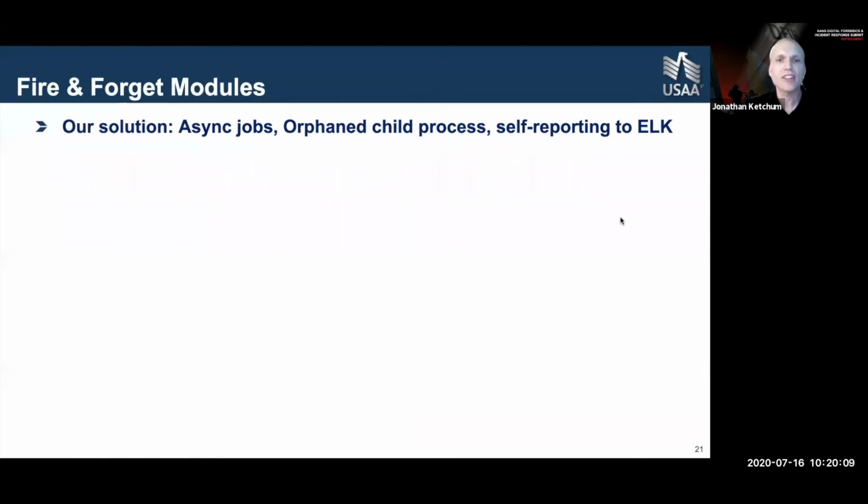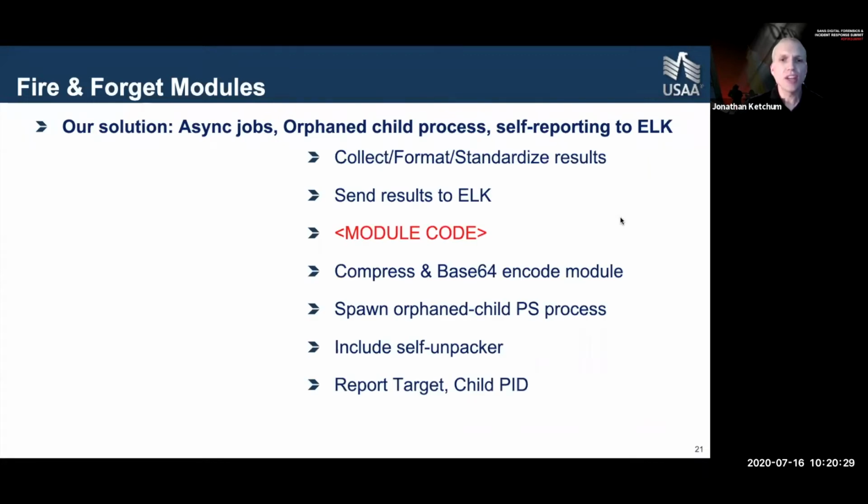We call these fire and forget modules because they're largely self-guided, autonomous modules that we can launch against an endpoint and then walk away. So the idea is that we spawn an orphan child process and have that process run the module collection and then report all of its results directly to our logging solution rather than waiting for the Kansa server. In addition to our module code that's collecting the forensics we're interested in, we're also going to include some functions to standardize our results, to send them to ELK, to base64 encode and compress the entire module so we can spawn it as an orphan child process, and then include a self-unpacker functionality so that it has the ability to extract itself when it arrives on the endpoint.